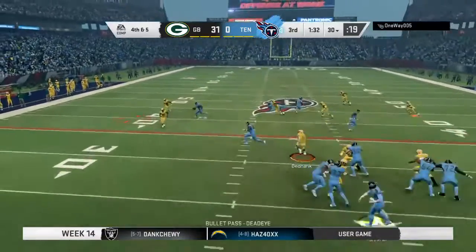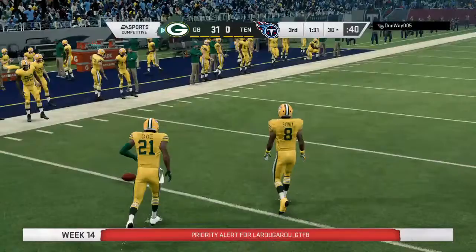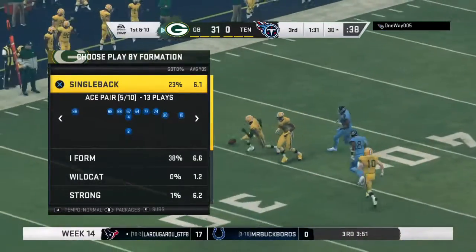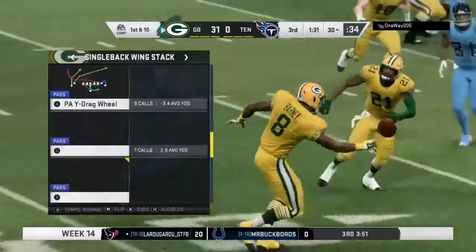They are going for it. It's Tannehill. And this is incomplete. Boy, a curious decision to go for it. Doesn't pan out. And the Packers are going to get the football back in excellent field position.